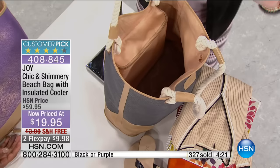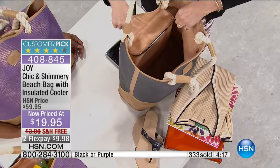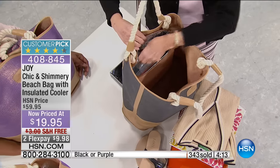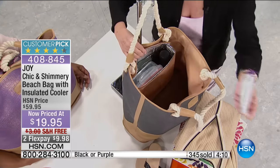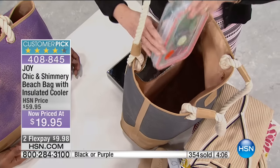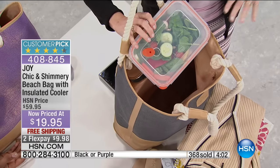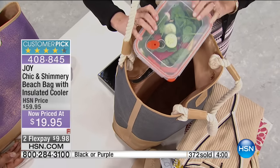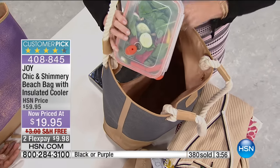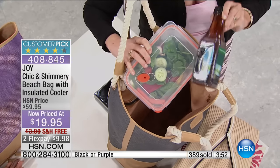But most importantly, and this is my absolute favorite feature, if you can see in there, we've got the zippered compartment that is your insulated cooler. So what we've got are our power bars, because you know we want those for our snack. And then we've got a full-size salad. So if you're on a special diet or you're trying to save money or you just want to feed the kids casually, this is a good-size salad package that sits inside. And then we've got a great big iced tea here. So there's a lot of room in here.